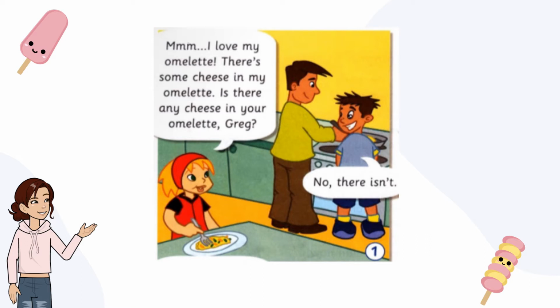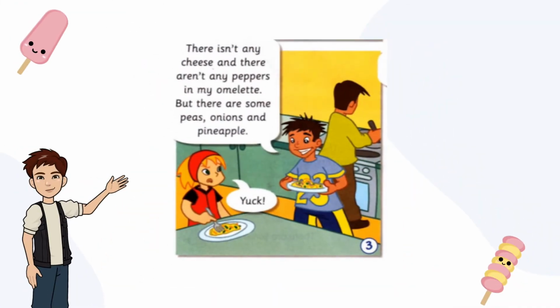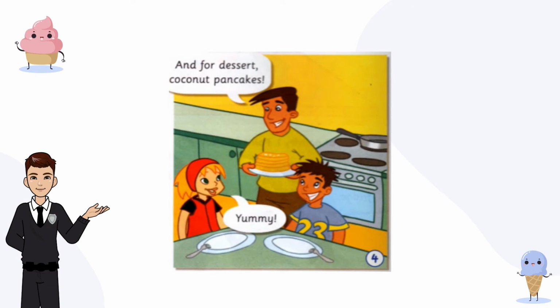I love my omelette. There's some cheese in my omelette. Is there any cheese in your omelette, Greg? No, there isn't. There are some peppers in my omelette too. Are there any peppers in your omelette, Greg? No, there aren't. There isn't any cheese and there aren't any peppers in my omelette. But there are some peas, onions and pineapple. Yuck. And for dessert, coconut pancakes. Yummy!